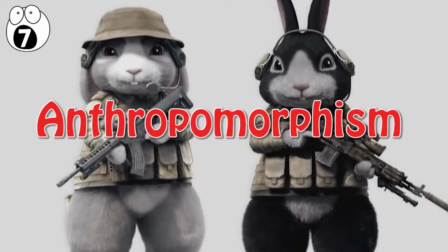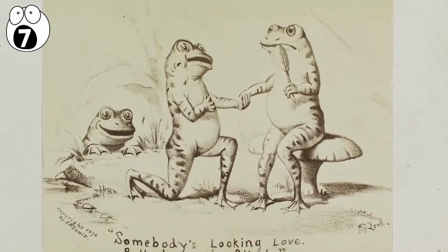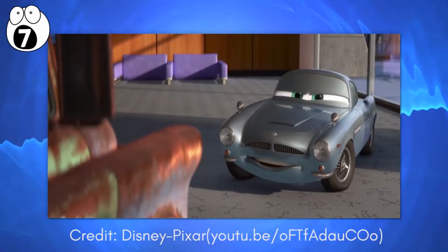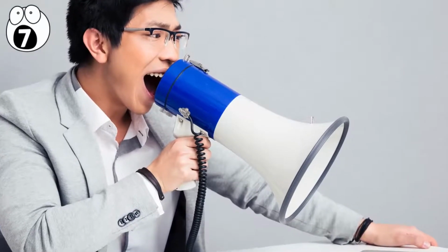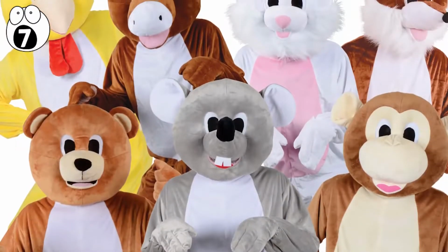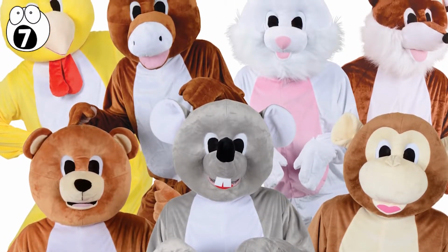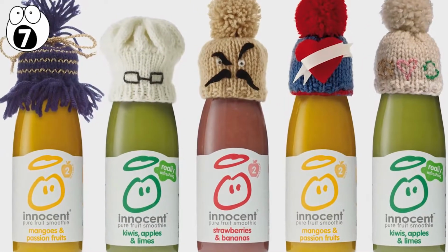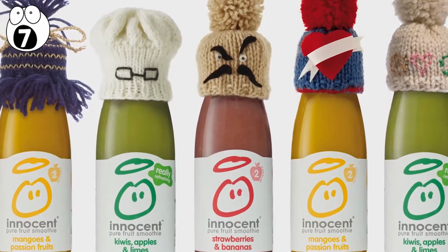Number 7. Anthropomorphism. It may just be a human quirk, but we love giving human qualities to animals and inanimate things. We give pet names to our cars, we scream at our computers when they're not working, and we assume the weather is out to get us. In other words, when we attribute characteristics to an object, we immediately begin to empathize with it. Marketers have long known how to use this cognitive bias to their favour.